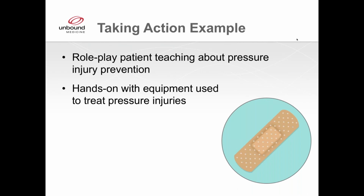This is also a good place that you can do practice of patient teaching. If you don't have a sim lab where you're practicing maybe physically moving a patient in a bed, you can do a role playing where you're doing patient teaching about pressure injury prevention and put one student in the role of the nurse and another student in the role of the patient, and you can try different scenarios with different age patients, different medical situations, and think about how would your patient teaching change. If you have equipment that you're using to prevent pressure injuries, it's always a good time for show and tell, bringing in the equipment, showing students, giving them a chance to practice, or at the very least, pass around the equipment.